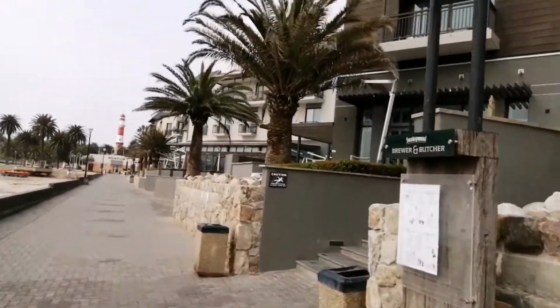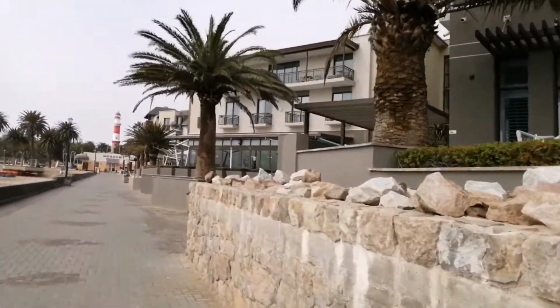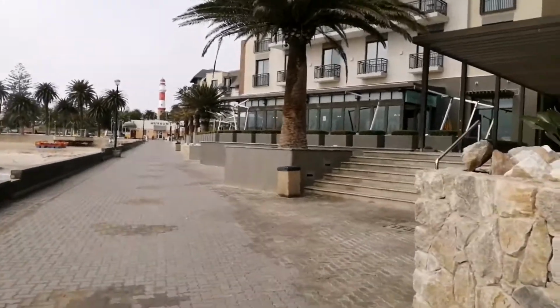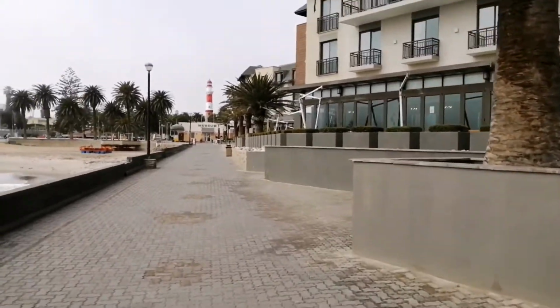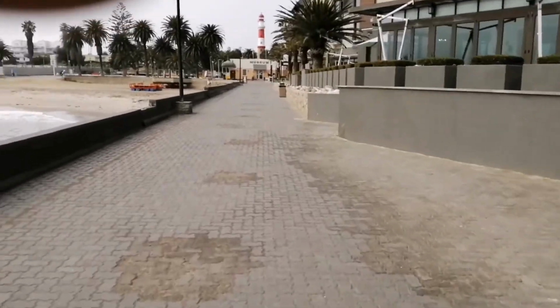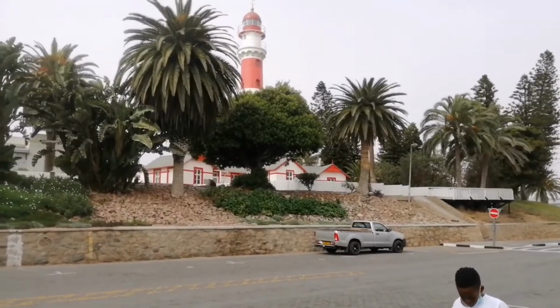There's the hotel where Will Smith was staying just recently when he came to Namibia. I don't know if it's 2 months or 3 months back, he was staying in this hotel. We came here and we missed him by an inch. We're told he just left. And you know, it's not easy to keep track of such people. That's the lighthouse.